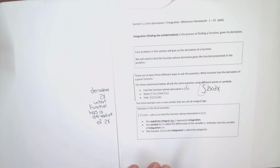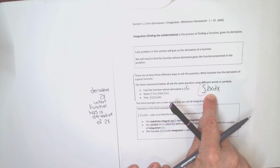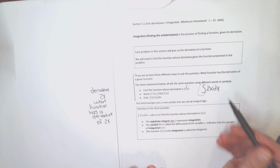Back in the end of chapter 4, we did derivatives with different variables. In this chapter, all the variables are going to be x. We're not going to venture into doing multivariables in this chapter. So the dx is just basically telling me what the variable is in the function that I'm finding out what function has that as its derivative. And then the 2x is called the integrand. So I would probably read this symbol as the integral of 2x dx.